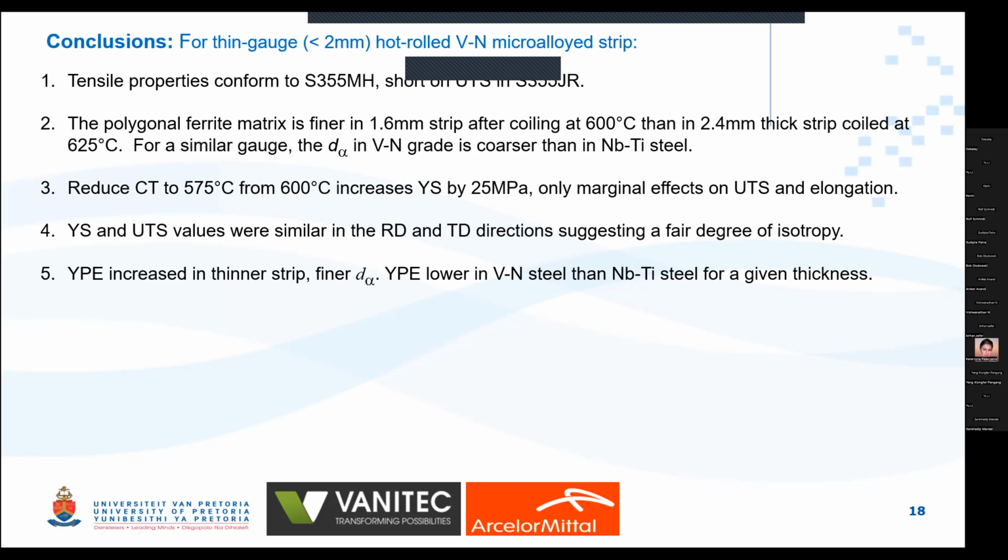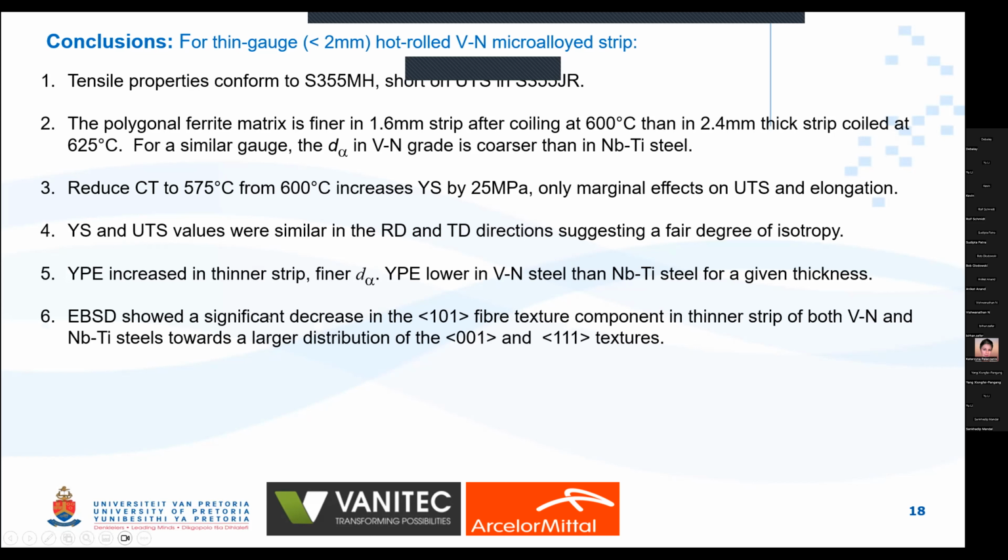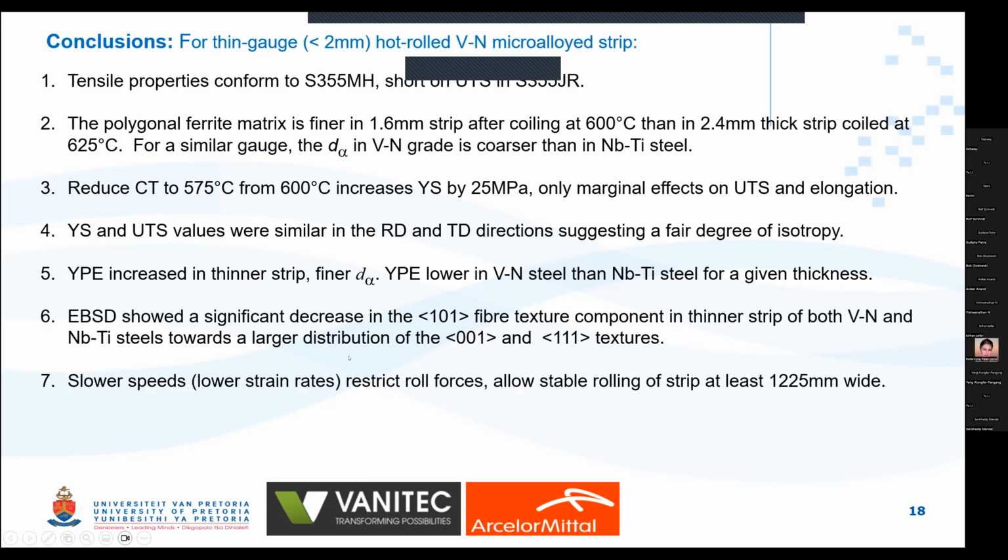Yield point elongation increased in thinner strip due to finer ferrite grain size and perhaps more solute vanadium and carbon nitrogen. The yield point elongation was lower in vanadium nitrogen steel than niobium titanium steel for a given thickness and a given coil temperature. EBSD showed a significant decrease in the 101 fiber texture component in thinner strip of both vanadium nitrogen and niobium steels, and towards a larger distribution of those two fibers, of those two textures.